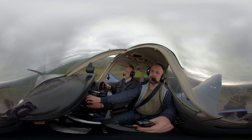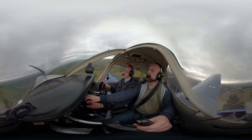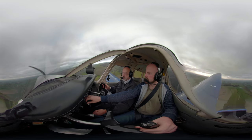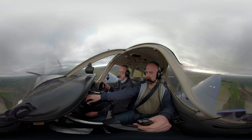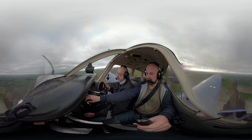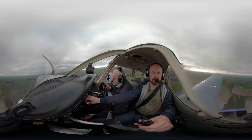Above the airfield, we can, in stages, retract the flaps. At what height was that, mate? Above 200 feet. At 200 feet, okay. About 400 feet above the airfield, and the final flap is going up.